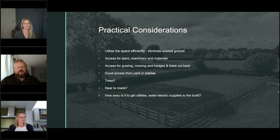Next consideration, how easy is it to get utilities, water and electric supplies to the build? Very few people think of this. I get sent drawings: I'm going to have my arena here, I'm going to have my stables here. Okay, brilliant. How are you going to fill your buckets? In 6 weeks' time, it's going to be pretty much dark at this time. How are you going to muck out when you go home from work? So you're going to need lights.